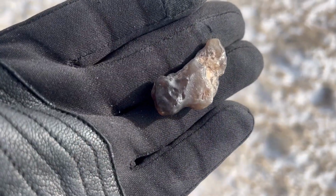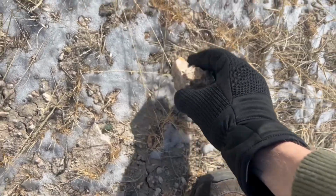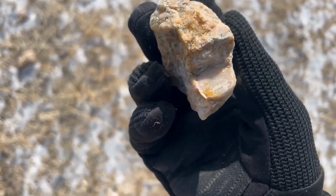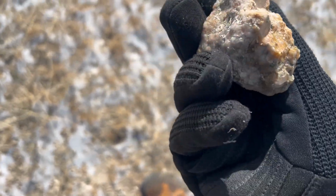That could be just a little chunk of one. Ooh, hey, that's unique. Different than most everything else I've seen so far. That's feldspar. It's got a flash to it. Looks kind of like orthoclase feldspar if I had to make a guess.